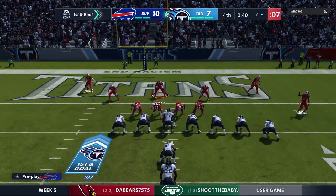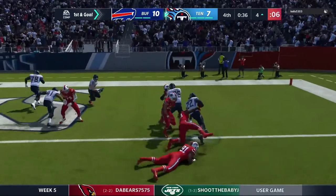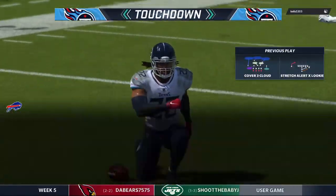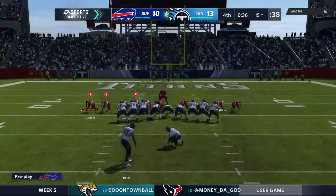Red zone touchdown percentage last year, 77%. It's first and goal. He takes it across for the touchdown, and they've taken the lead late in the final minute of the fourth. Wow, wow, wow.